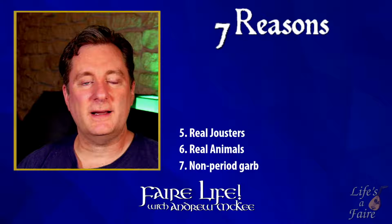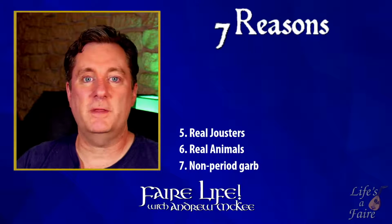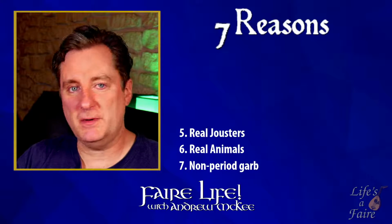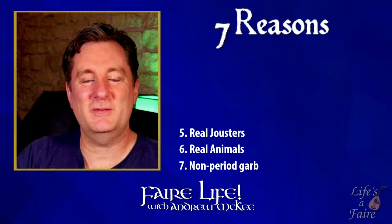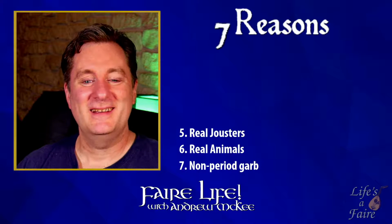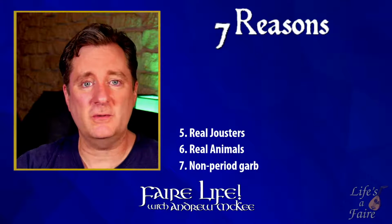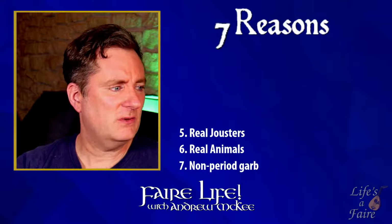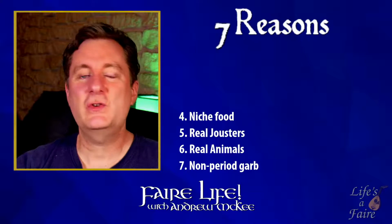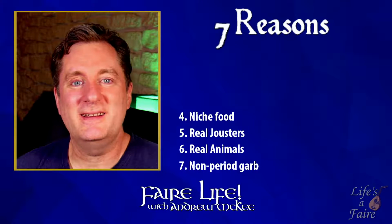But it got to a point where a lot of groups are doing it where they don't know who's going to win. There's a lot of safety involved, and they're not using the same type of equipment that they used back then. But they're really trying to win the joust, and you can tell. I really appreciate that. I don't think it's the only way to do it, don't get me wrong, but I think it's a fun way to do it. So definitely nice.